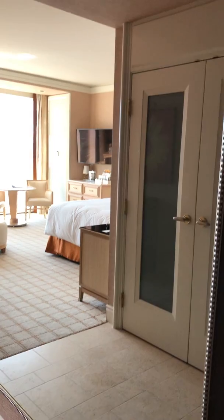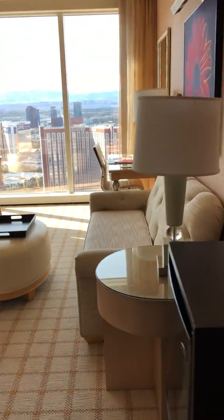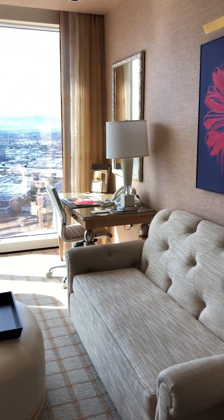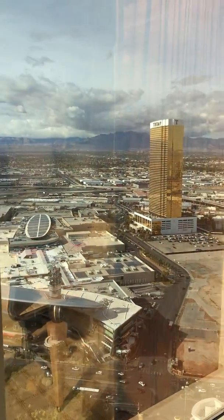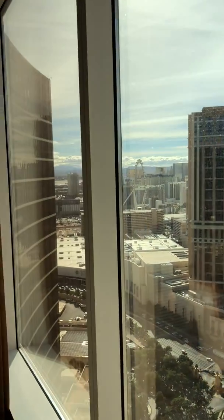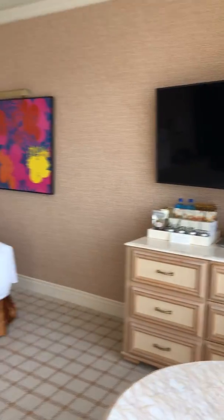So we have a beautiful dressing mirror here. We did request a refrigerator for medicinal needs. Beautiful view. Coming around, we also have table and chairs. Television that can be turned towards the bed.